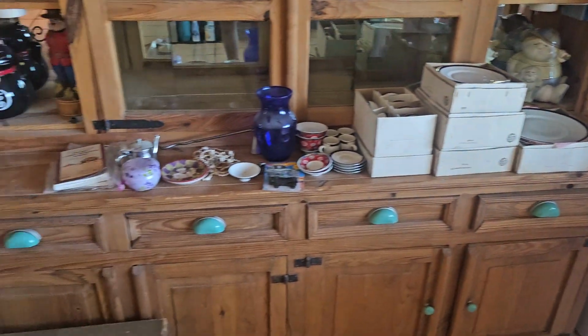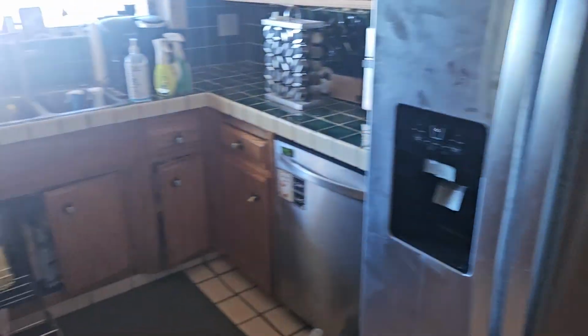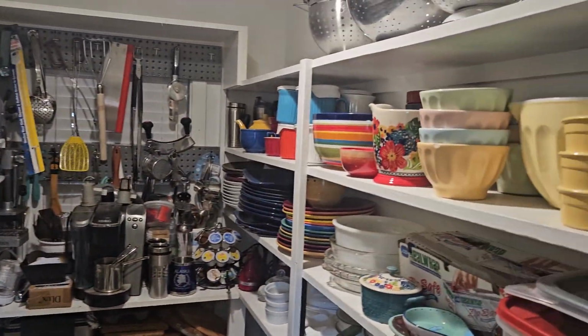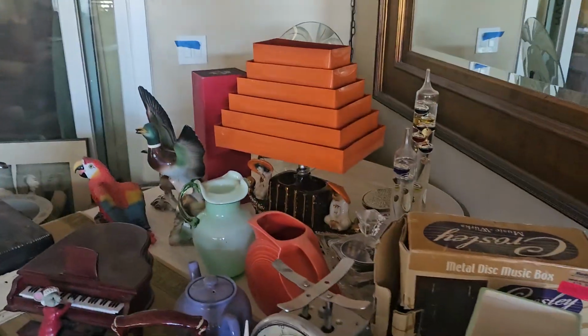Freezers. Nice Hawaiian old lamp, vintage lamp there. It's full. Gotta hurry. Kitchen. Most of the kitchen stuff is, look, it's packed. Come on, it's packed.